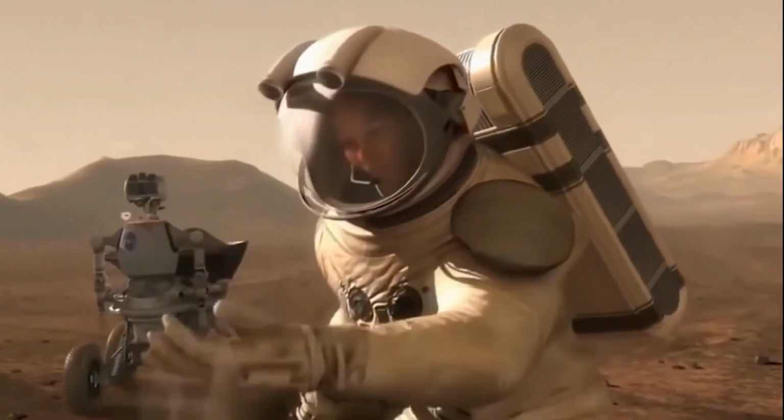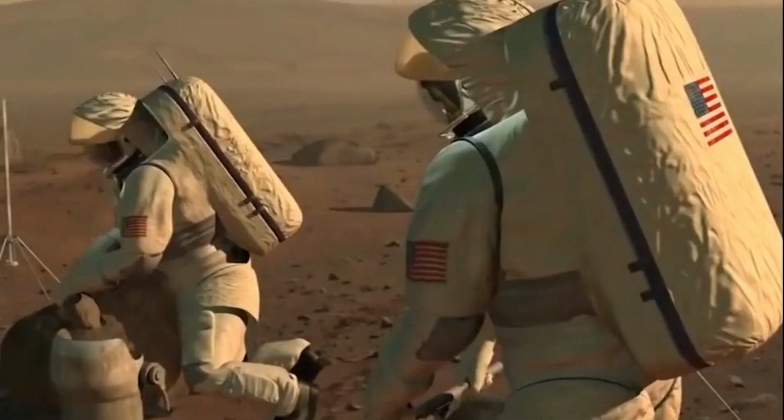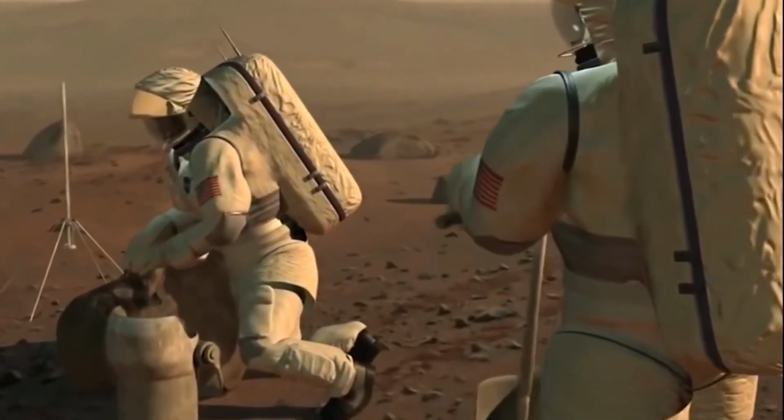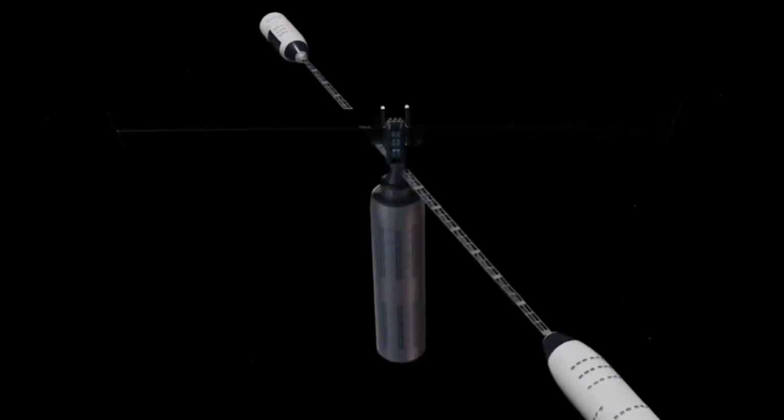This is because lighter gases are easier to accelerate. When chemical rockets are burned, they produce water vapor, a much heavier byproduct than the hydrogen that is used in an NTP system. This leads to greater efficiency and allows the rocket to travel farther on less fuel.